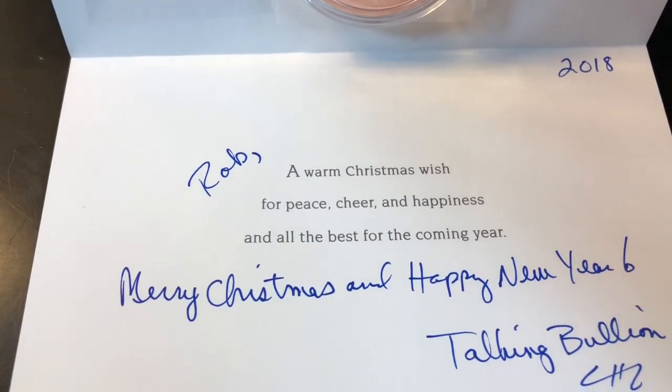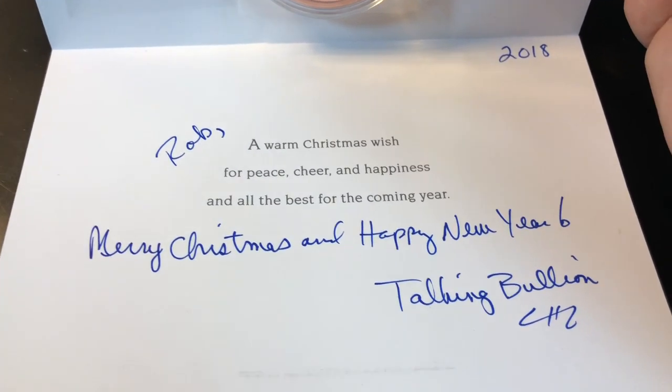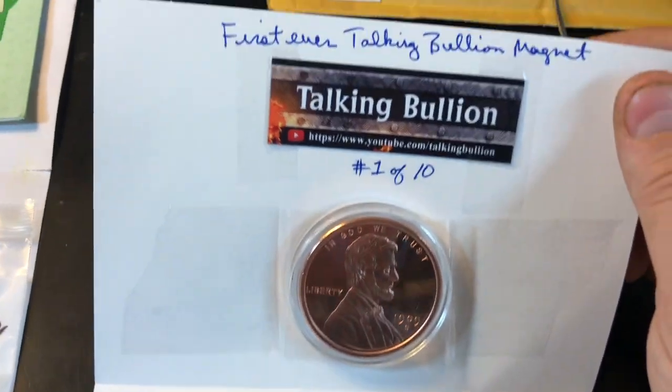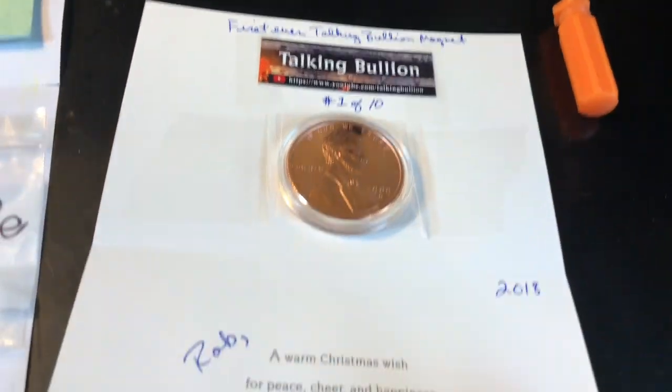Rob, a warm Christmas wish for peace, cheer, and happiness, and all the best for the coming year. Merry Christmas and Happy New Year. Talking Bullion. Brother, holy cow, you read my mind. That's a cool magnet, and I got the first one ever.